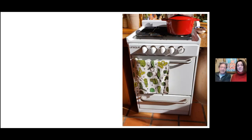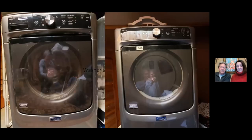Oh, so we do have a stove. And again, we're running a stove off of LP gas. We have a washer and dryer. Rarely use the dryer because particularly in the summer, if you take your clothes and put them on a clothesline for 10, 15 minutes, they'll be dry in the high altitude and low humidity. It just doesn't take long. You've got to be careful that you don't leave them out there more than 15 minutes or they'll burn.